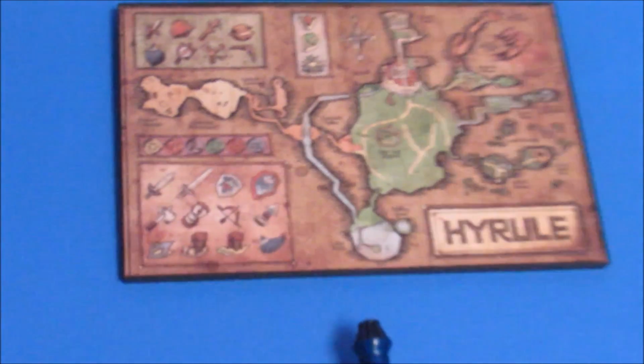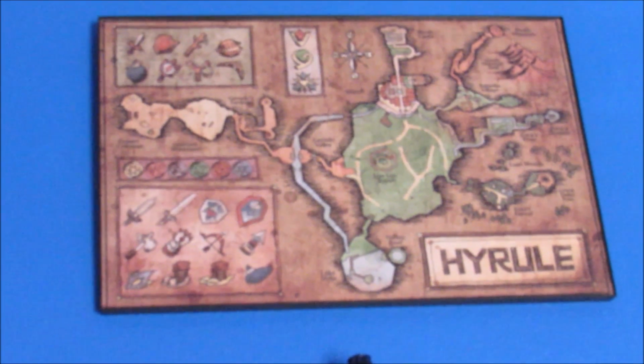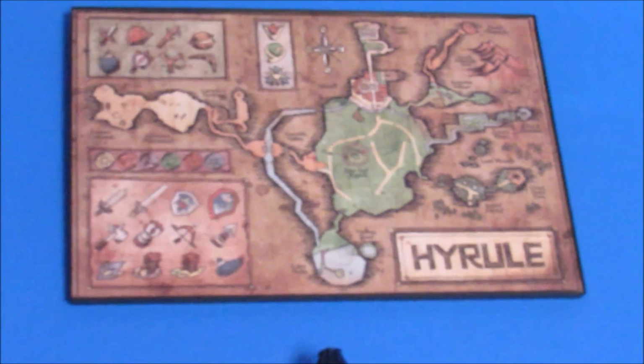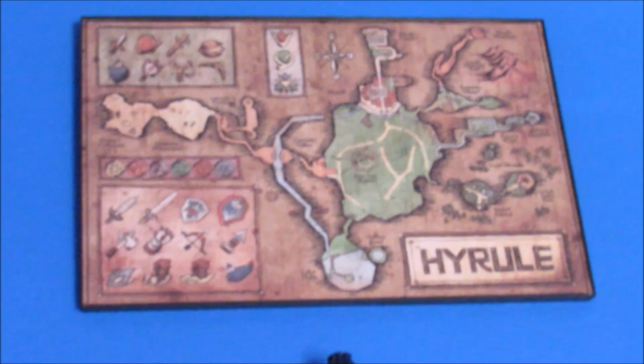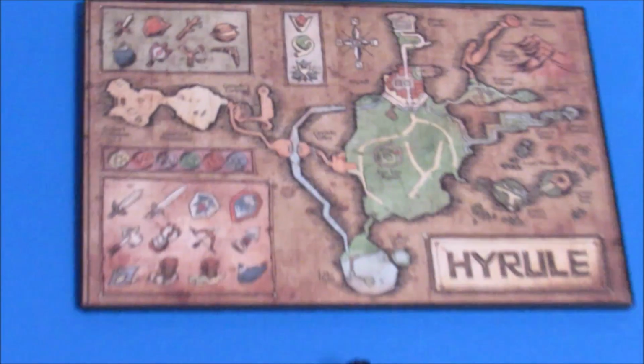And I got a map of Hyrule. That was a gift from a good friend of mine, Ray, who you've actually seen in some of my early Let's Plays. He's been in there, and he's going to be in some more in the future whenever we can sync our schedules together. But yes, that is the map of Hyrule from Ocarina of Time.